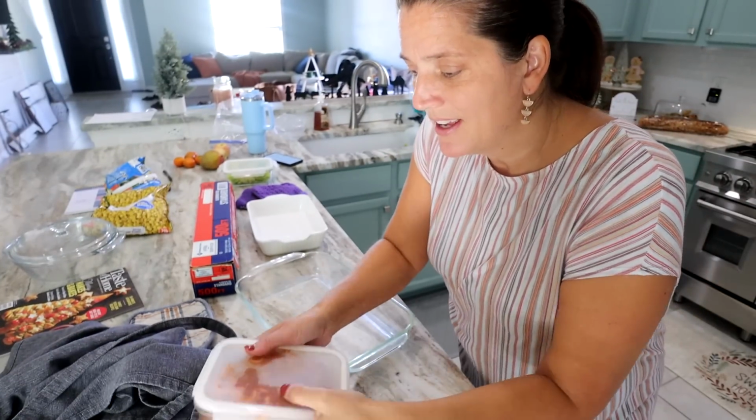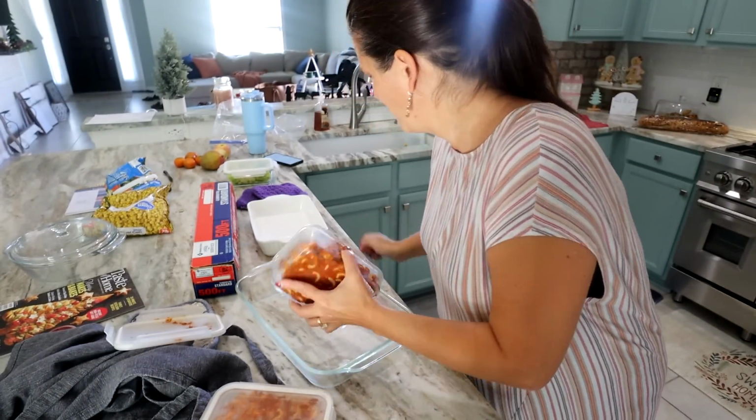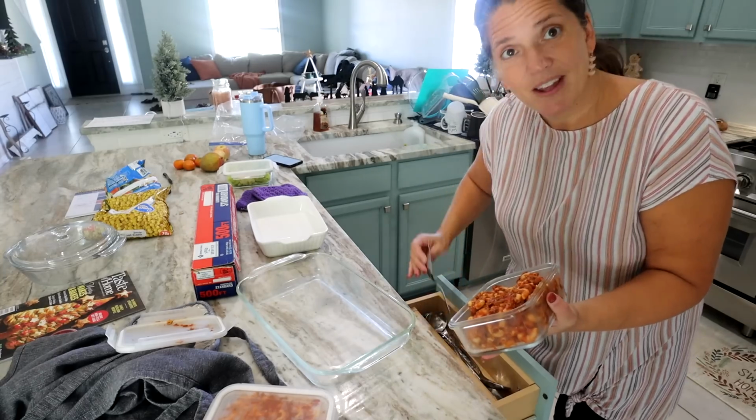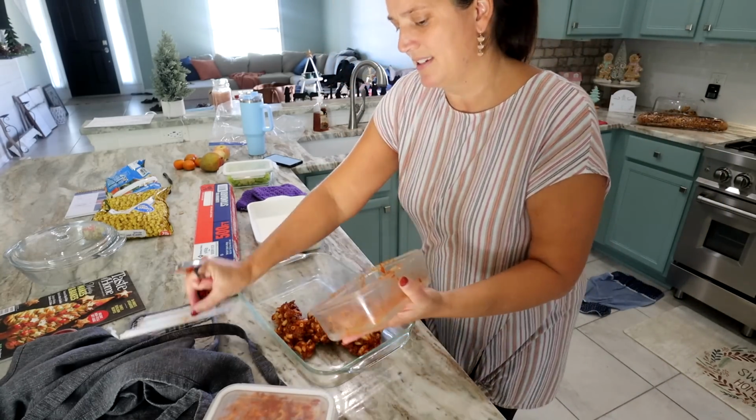So we've got our cheesy pasta. I'm gonna let that cool here and then I'll put it in the refrigerator. I'm just gonna transfer this to a pan. This is what we had yesterday. Ooh, look at that. So this way, this will be tonight.